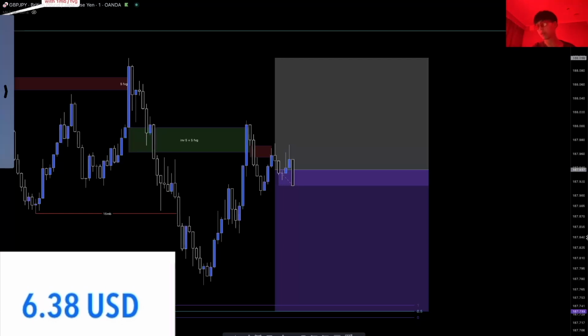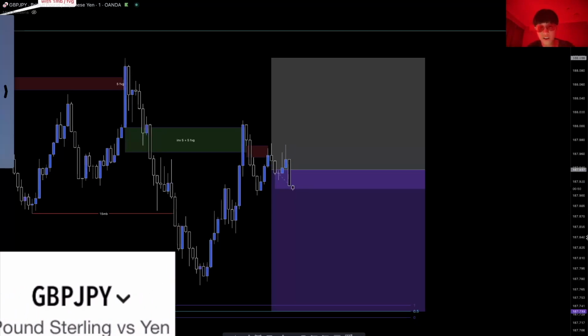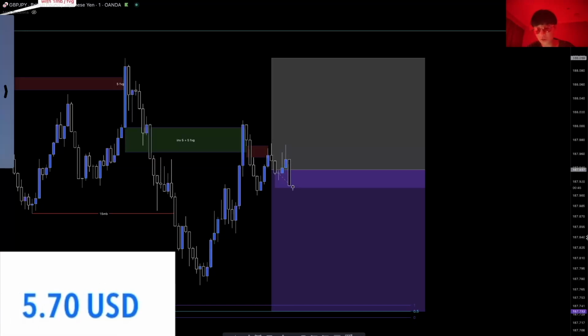Might enter more on this 1 minute break. Yeah, I'm keen to add more. Add another 0.5. If we can get a fair value gap entry, that'd be even better, and if we can get a fair value gap entry, I'll add more. If it respects it, if it holds it.